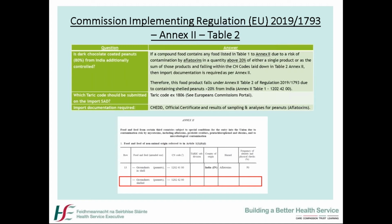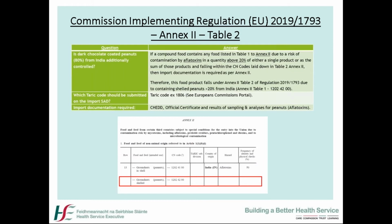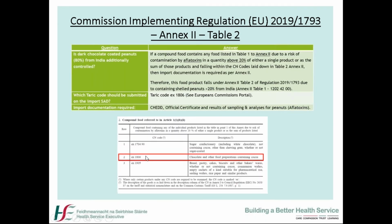However, the peanuts have been changed to a compound product and now fall under Annex 2, Table 2, as seen below. So the questions to ask when importing a compound food is, does the compound food contain any food listed in Annex 2, Table 1? So in this case, they do. The groundnuts are from Annex 2, Table 1, due to a risk of aflatoxins, so in this case there's risk of aflatoxins, in a quantity above 20%, in this case it's 80%, and falling within the CN code laid down in Table 2, Annex 2. And again, the answer is yes.